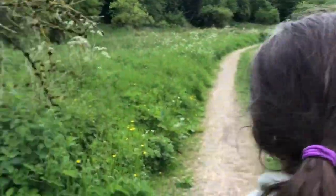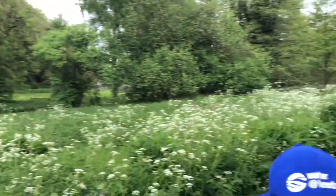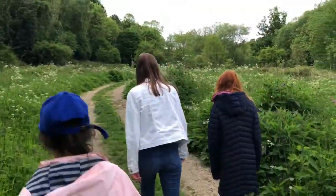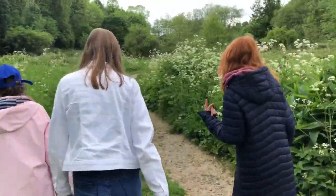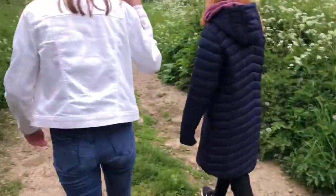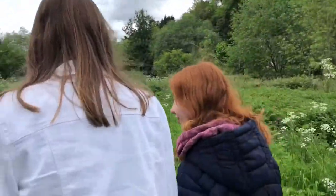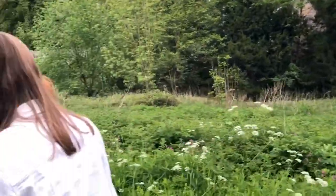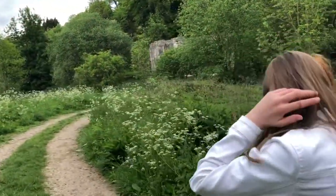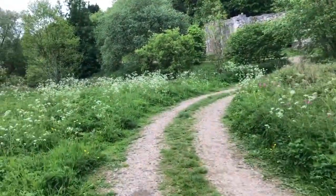Keep walking. It's Saturday and it's probably about 1 o'clock now, I think. Yeah, so hopefully we can get across the river here.